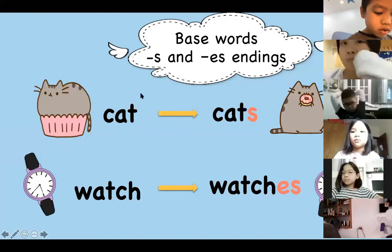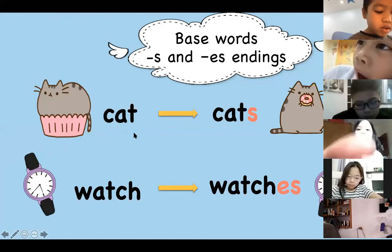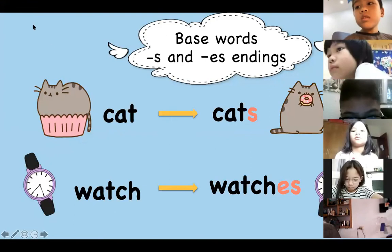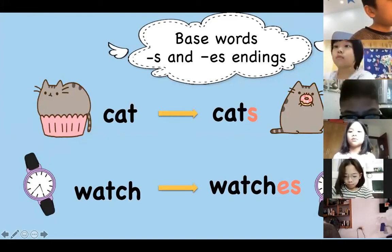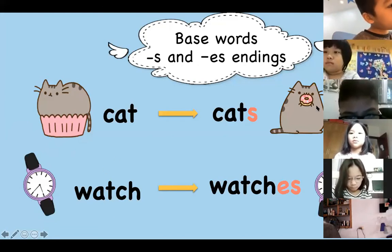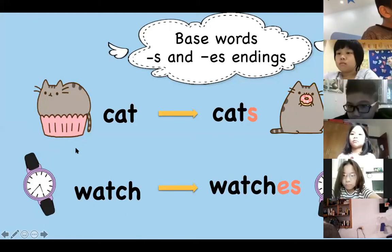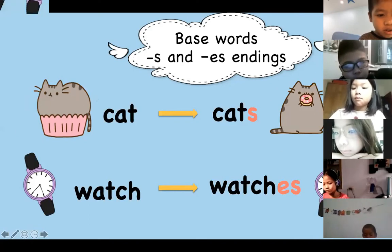Let's have a look here. This word says cat. Can everyone say cat? Cat. Very good. We have one cat. But here, how many cats can we see? Two. Very good. So we say two cats. We see one cat here, and there are two cats here.